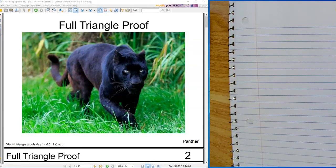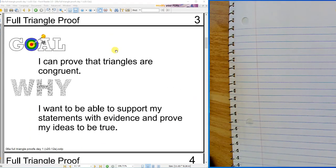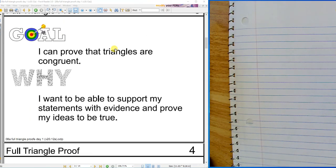Hey, this is Mr. Barr, and this is Full Triangle Proofs, Day 1. We're going to spend 2 days on this. My learning goal: I can prove that triangles are congruent.